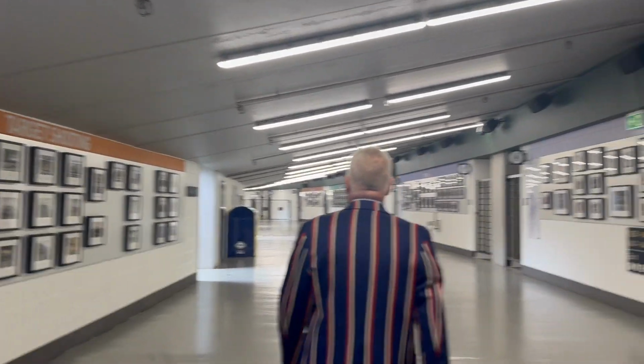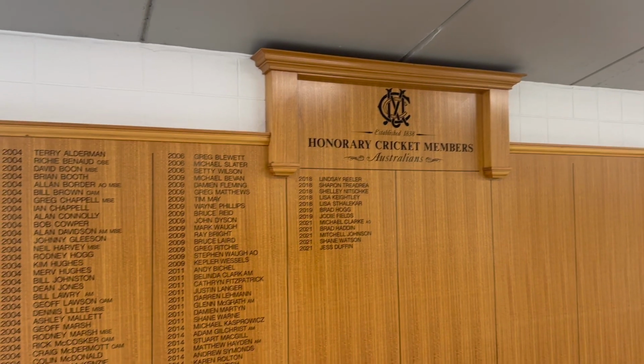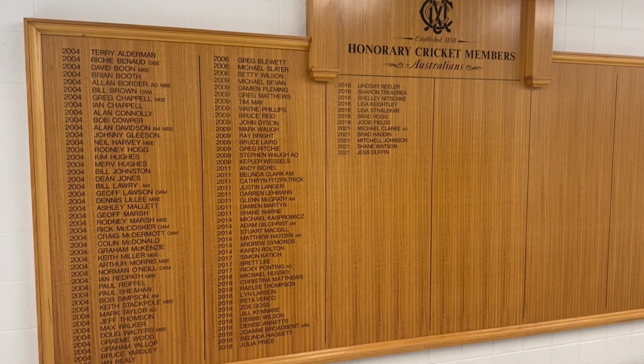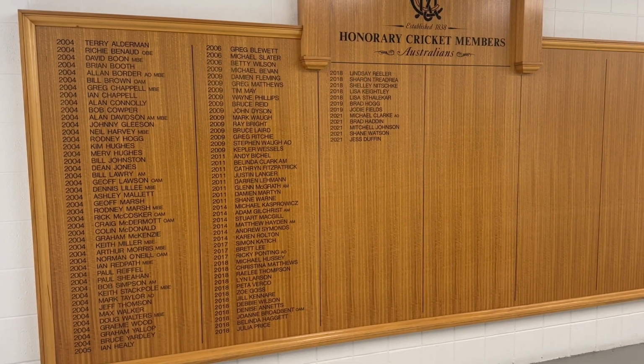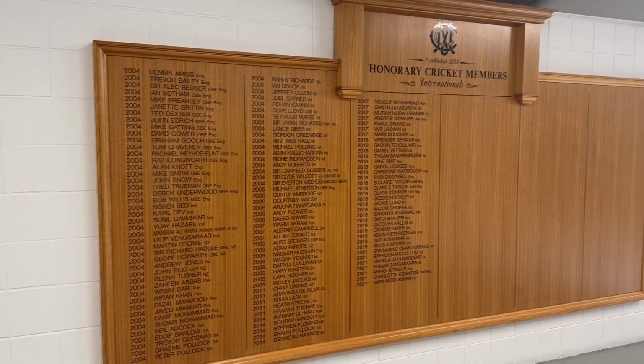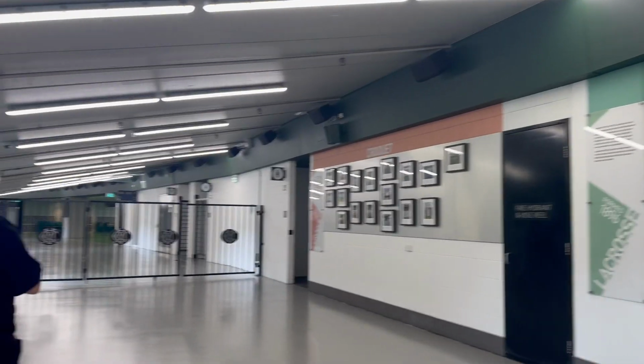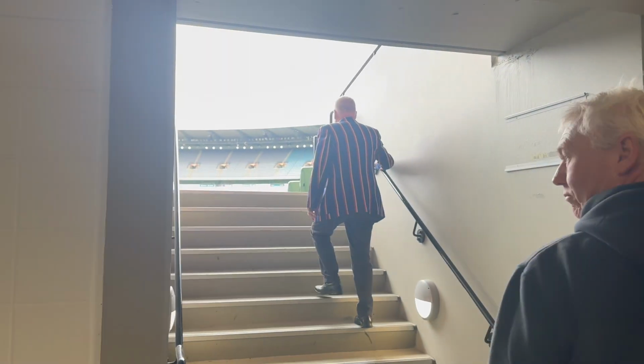Introduced to Australia in 1838, and here is a wall honouring all the cricket club members in Australia and internationally. We have our very own Sachin Tendulkar, Rahul Dravid, Sandhya Agarwal as a part of the honorary list. From here, we head to the most exclusive part of the stadium.